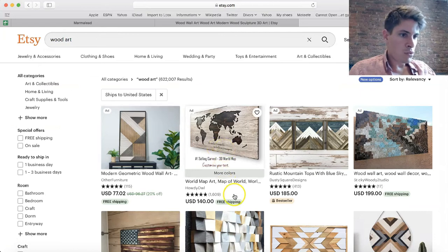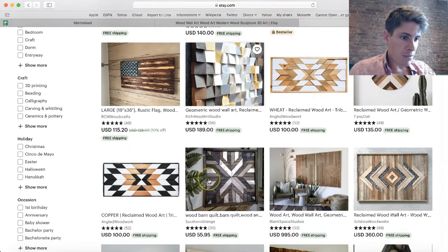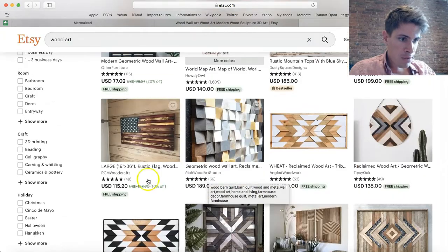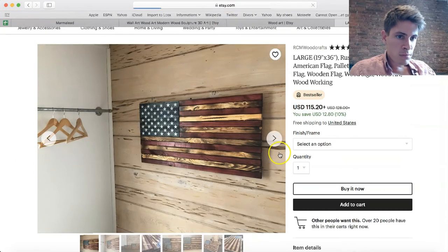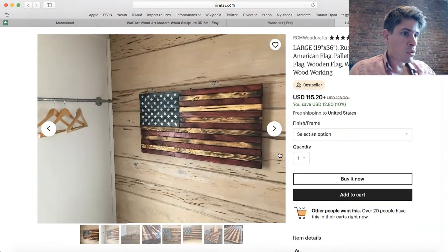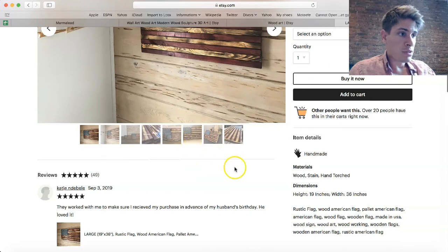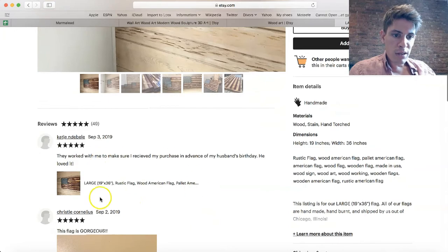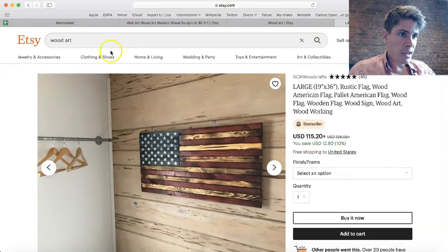There we go. So now we are in wood art. You can see a lot of really cool stuff here. For example, we can see a lot of reviews. Let's have a look at this flag, for example. This is very cool on the 4th of July and different holidays. It's very, very good for patriots. You can actually target, obviously, people that are living in the USA, patriot states. We know that some states are more patriotic than others, so you can target those. You can see here as well, same thing, some recent reviews. So this is a good sign.